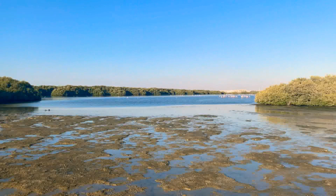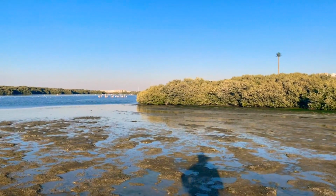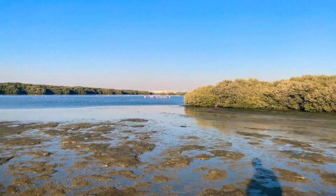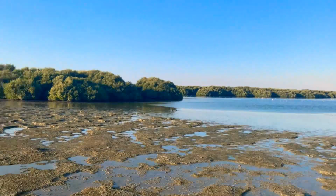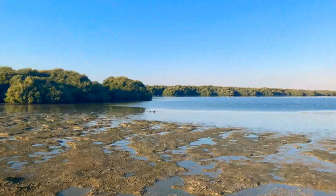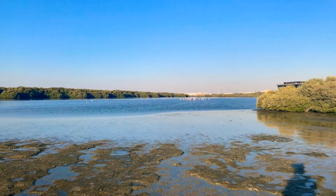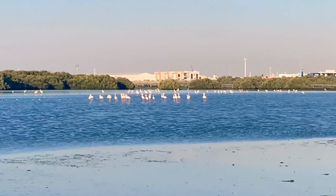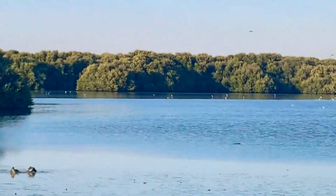Mangroves protect us from the huge waves, including the tsunami. The mangroves provide the food and shelter to millions of plants and animals which live within it. This mangrove forest consists of lots of birds, including the great flamingos. You can see lots of flamingos in this mangrove forest over here in Ajman.